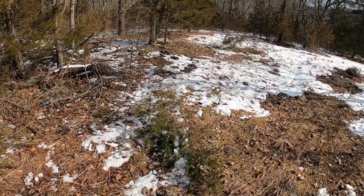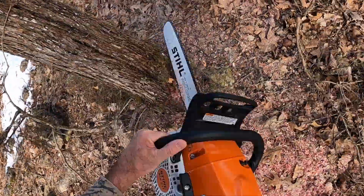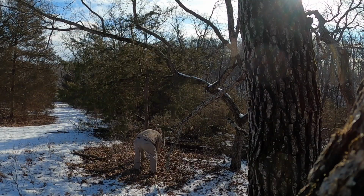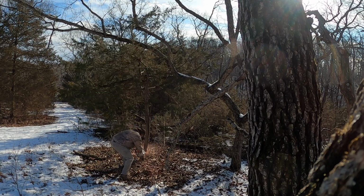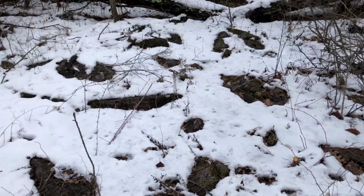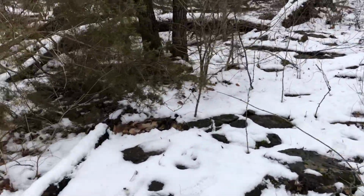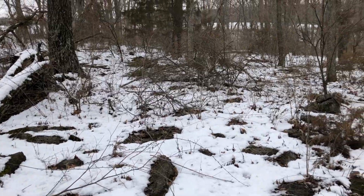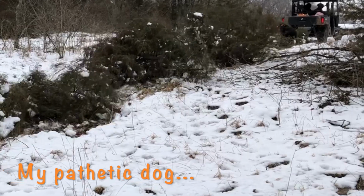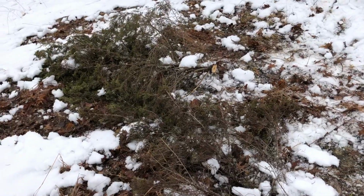Oh, the sun's coming out. There we go. Now I can really see these cedars. Down, and Dad has rigged all this. Taking out trash. He just missed a little bit.